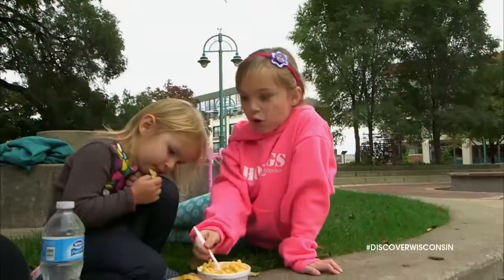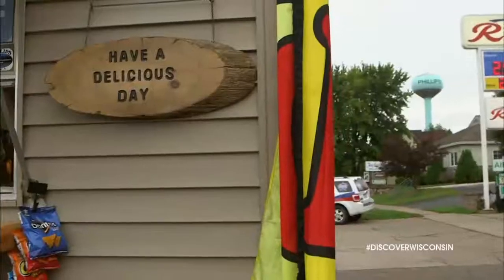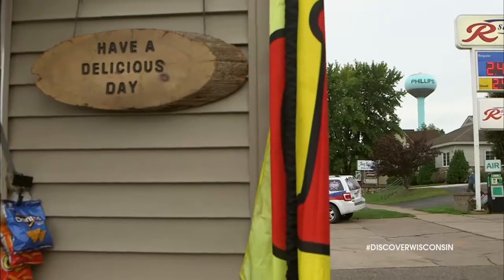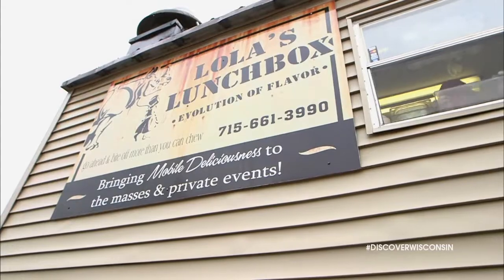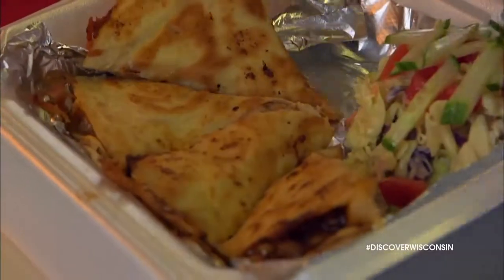Most of the places we've stopped in have been rather large cities, but smaller towns enjoy food truck fare as well, and we were lucky enough to find one up north in Phillips. Lola's Lunchbox features made-to-order food using locally sourced products. This tiny food cart churns out food loaded with fresh dairy ingredients and lots of spices.